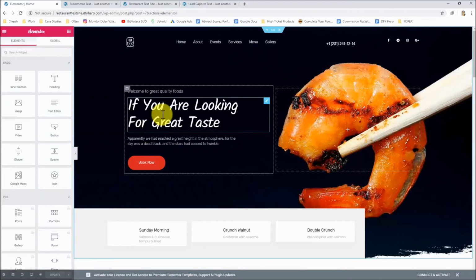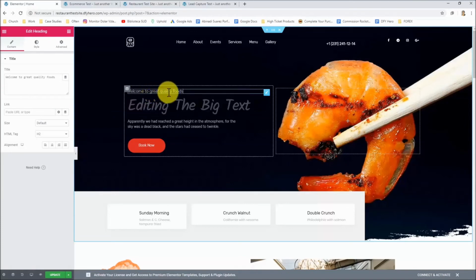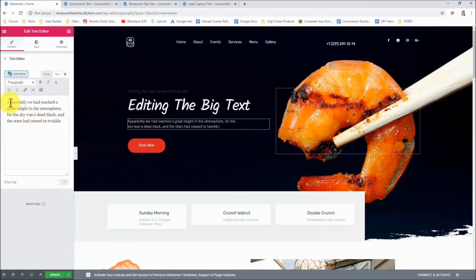Let's start by editing the copy on top of this page. First, the big text. Then, the text above the big text. And then the text below the big text.